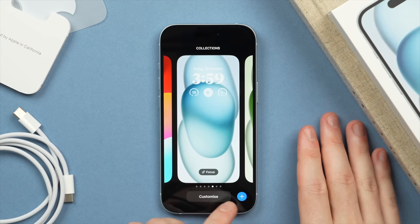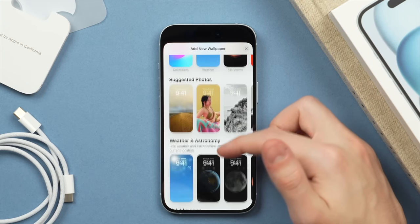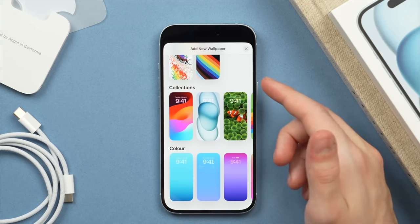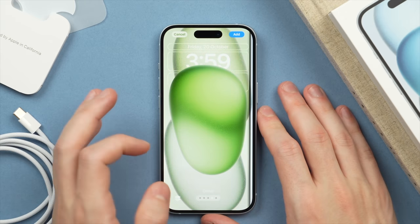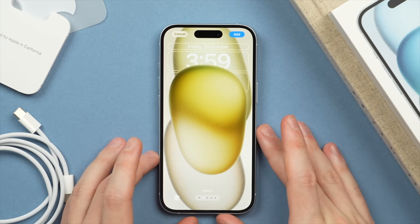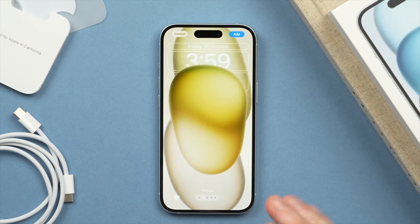Now, to add a new one, we're going to press on this little plus icon here in the bottom right, and this will then give us a bunch of options to choose from, including your own photos, weather options, and if we scroll down, we have the iPhone 15 specific wallpapers, which I actually think look pretty good this year. We can also swipe through to see different styles. Let's go with this yellow, goldish, champagne colored one. I think it looks quite cool and kind of goes well with my backdrop, so let's choose that.